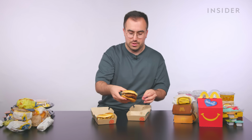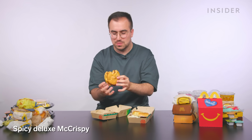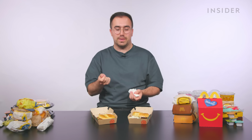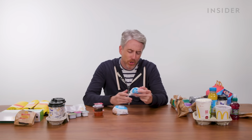I'm gonna take a bite of the spicy one and see if it's good and if it's spicy. It does have some heat to it. It won't get them for my measly British palate. I think I would probably just buy the regular version of the McCrispy and then add some sauce to it. So you got a bacon mayo chicken and a mayo chicken.